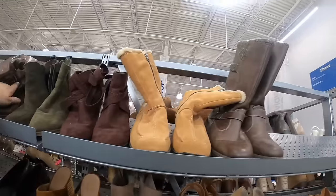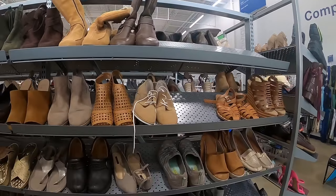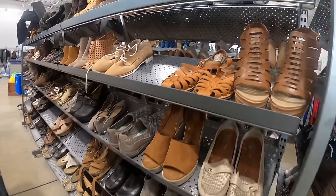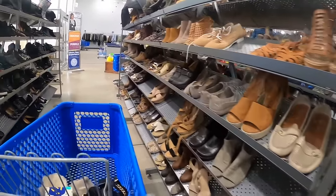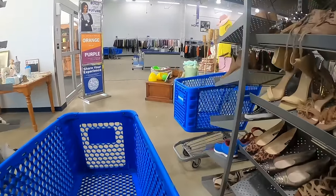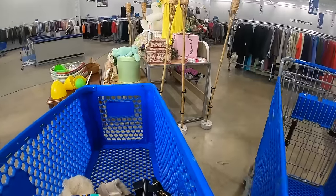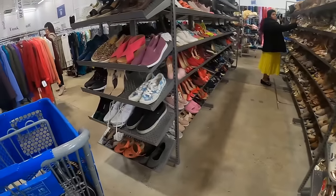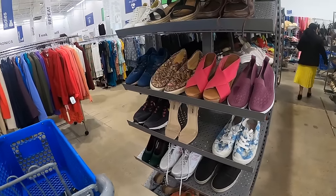So I'm up here just looking at the boots and stuff like that. They're definitely going to be bringing some stuff out today. I can tell. I can hear carts moving in the back and stuff. Doesn't mean that they're going to get to it right away.